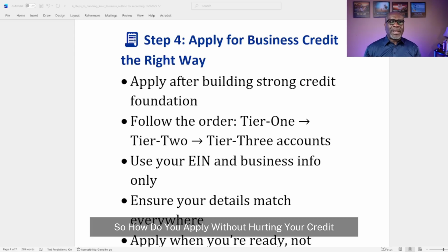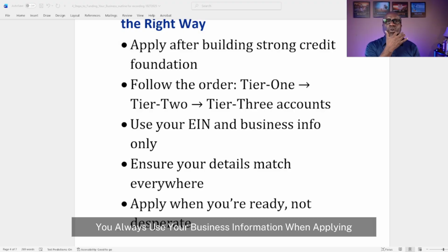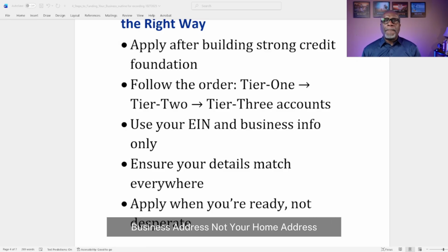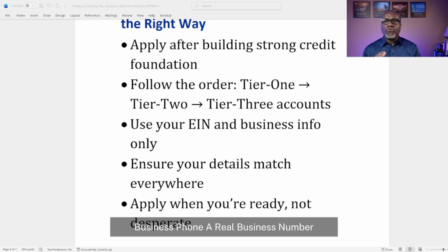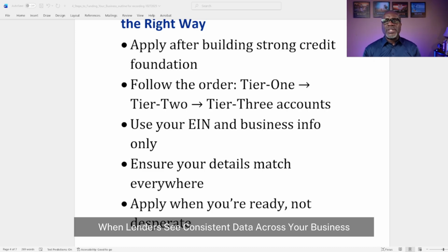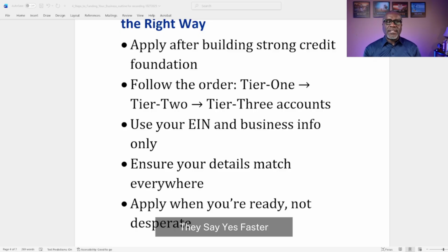So how do you apply without hurting your credit? Well, I'm going to tell you something. You always use your business information when applying. That's your business name, business address, not your home address, EIN, business phone, a real business number, not your cell, professional email, for example info@yourbusiness.com, business website. All of these small details matter. When lenders see consistent data across your business credit profile, state records, and EIN records, they say yes faster.